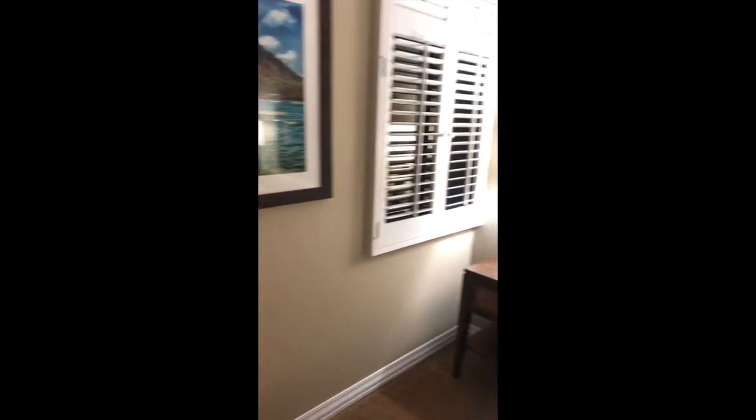The master bedroom. Big old giant closets. View of the ocean, big old king size bed.